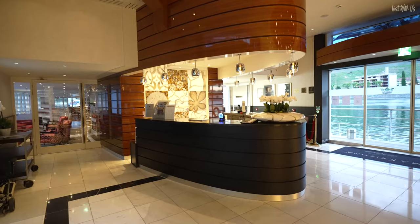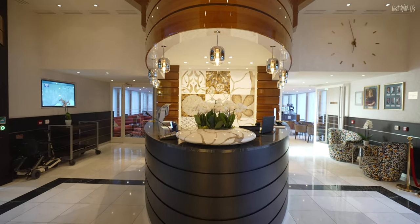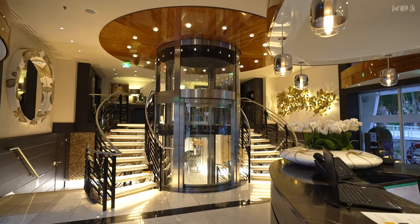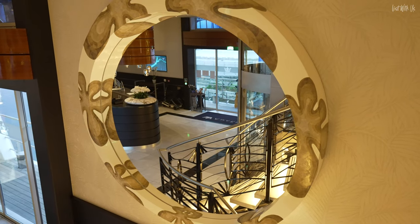You enter the ship into this stunning reception area with its bow-shaped desk and centerpiece staircase wrapped around a circular glass elevator that spans all floors, except the sun deck. This is the very hub of the ship where most public areas are accessible from.